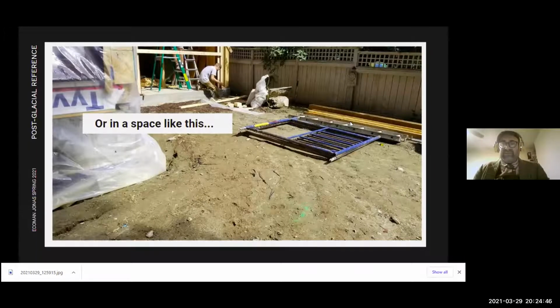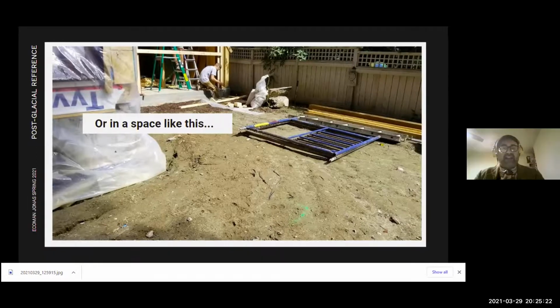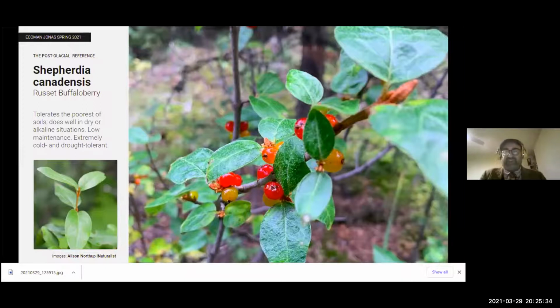So there's a guy named Peter Del Tredici who wrote a book, and he talks about suburbia as a post-glacial landscape, where they built their subdivisions and then plastered the topsoil back on, and then threw some plants in. So we're dealing with highly compacted and poor soils. And so what plants would like to grow here? This is sort of like when the building Shepherdia canadensis, difficult to find. I bought a bunch of them this spring, so they're on pre-order. I'm going to use these on a project on Major Street, which had exactly this situation happen.